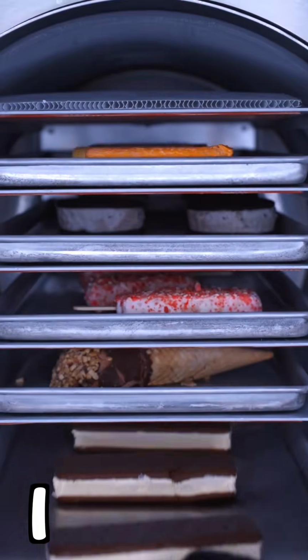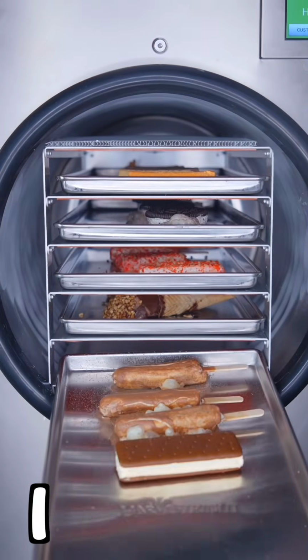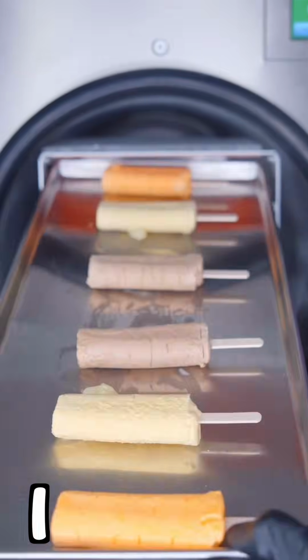We are freeze drying ice creams. We freeze dried ice cream sandwiches, ice cream vanilla dipped chocolate bars, chocolate dipped ice cream cones with peanuts, strawberry shortcake ice cream bars, Oreo ice cream sandwiches, and creamy popsicles.